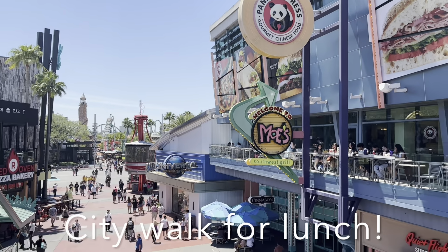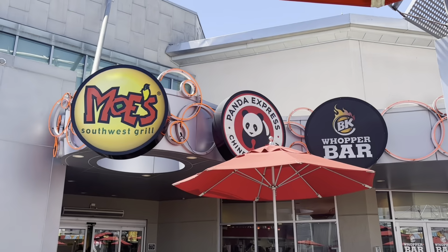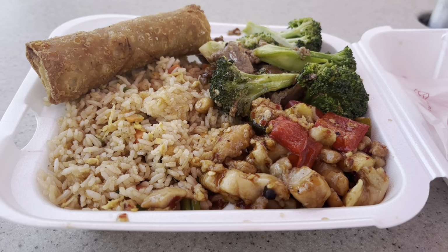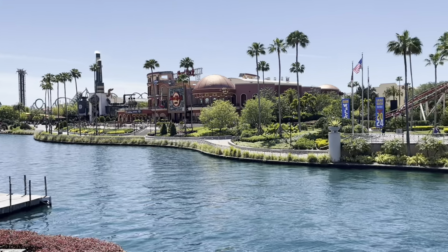Okay. Just stepping out of the park to City Walk for some lunch. Oh my God, I've gone years without a Panda Express. I am going in. And there we go, Kung Pao chicken, broccoli beef, chicken egg roll, and fried rice. And water as well. Stay hydrated. Okay, now Panda Express is my absolute guilty pleasure. Fight me. Right, let's head back to Studios.